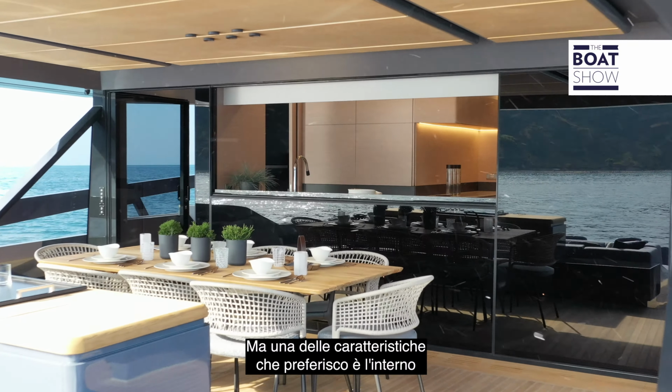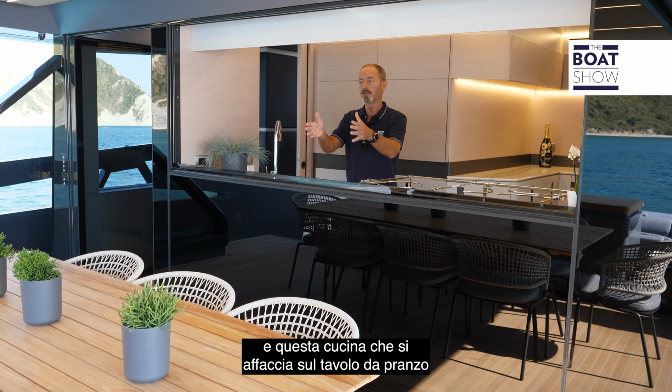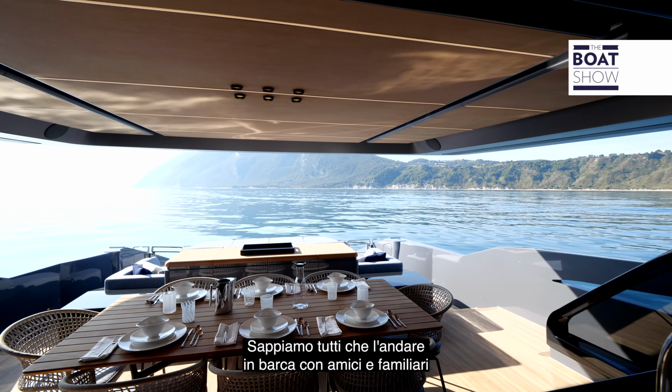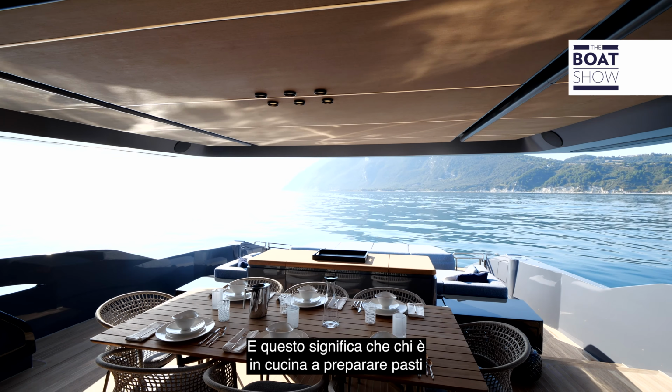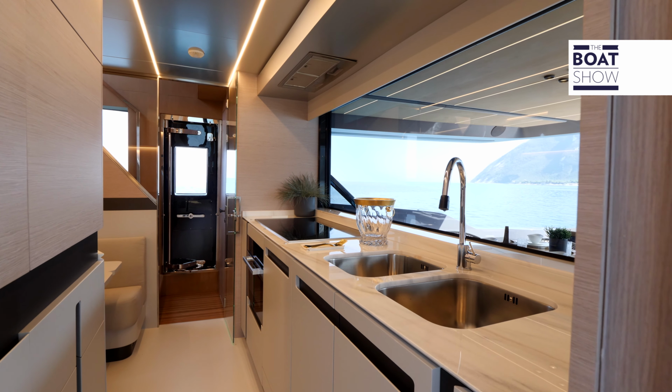But one of my favorite features is on the inside, and this galley that overlooks the dining table and the open aft deck. We all know that cruising with friends and family revolves around meal times. And this means that whoever's in the galley preparing meals or drinks is in constant contact with the rest of the company.